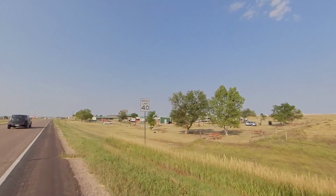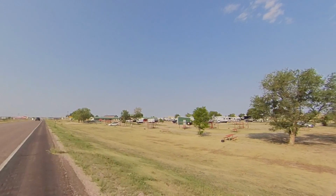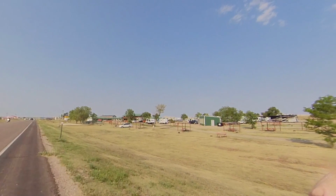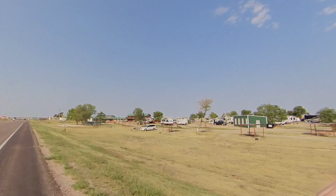Alright, so now we're where the speed limit's 40. And there's a campground over here to our right. So you can see plenty of RVs. There's actually a lot of people staying there. So this place is certainly doing some business. Yeah, it looks like to me.